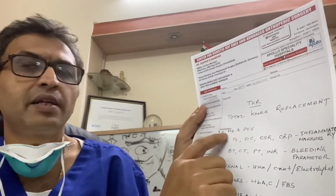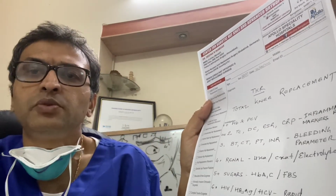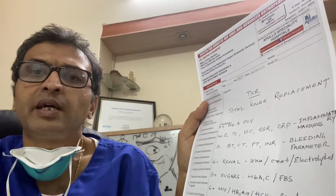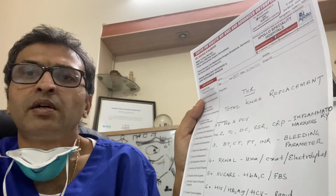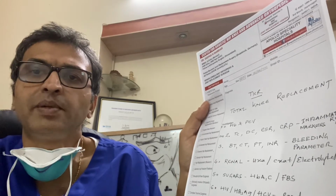The first one is hemoglobin and PCV. This is required because you should not be anemic before admission. You should have sufficient hemoglobin. If you have a low hemoglobin, it needs to be addressed with hematinics before admission. Only when you have a sufficient hemoglobin and PCV can we do a major surgery such as knee replacement.